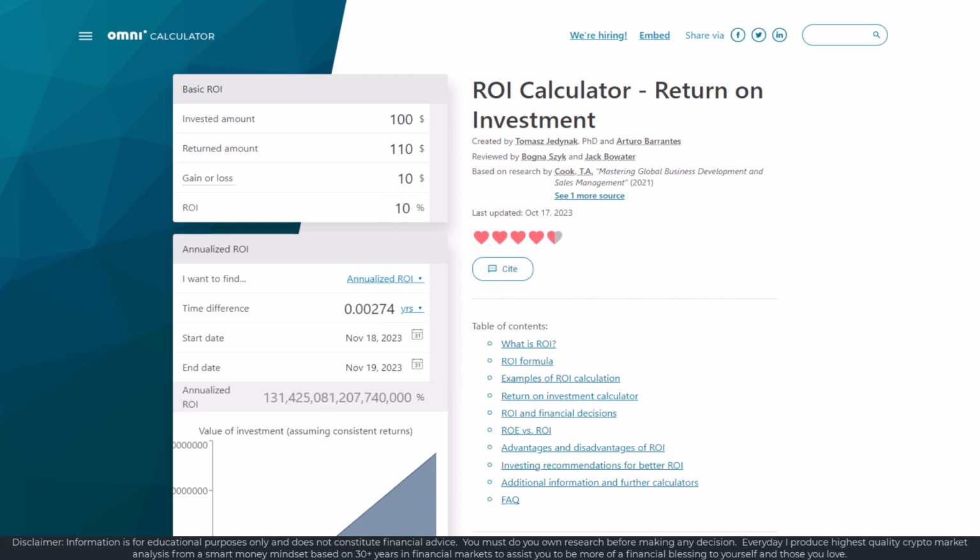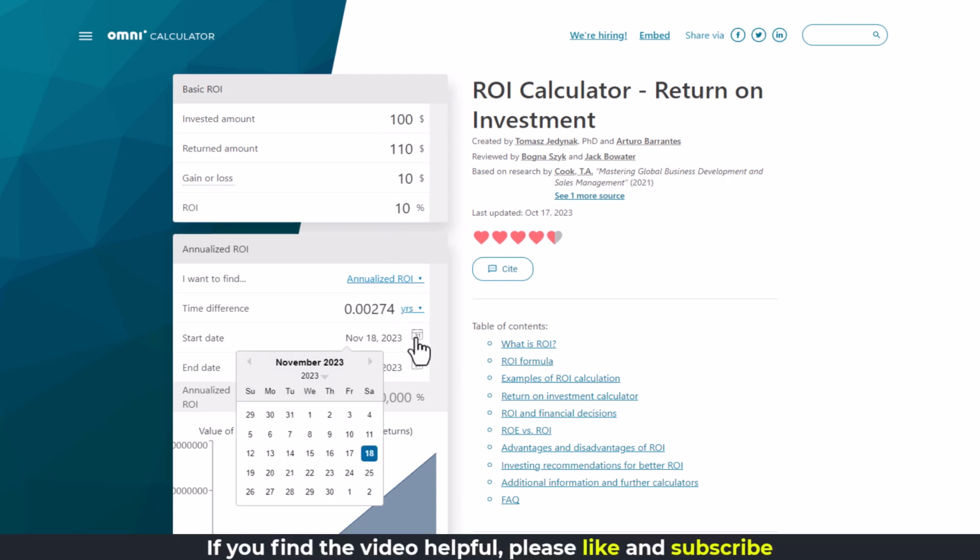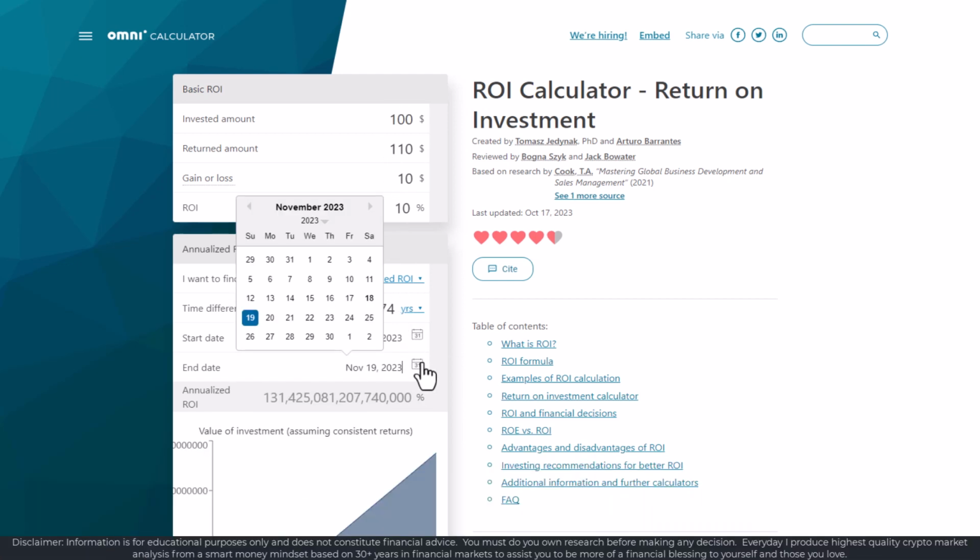I also want to show you something really interesting. If you look at a 10% return, and of course the other thing, it doesn't matter what you start with. You could start with 100, you could start with 50. If you're doing a good annualized return on investment, you'll grow that like crazy. The concept here, November the 18th, let's see if we did 10% in a day. Okay, that's a crazy annualized return on investment, out of this world. So let's not worry about that. Let's go to something more sensible.